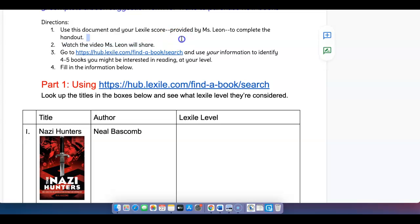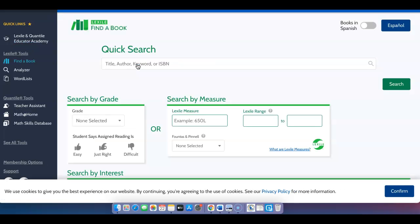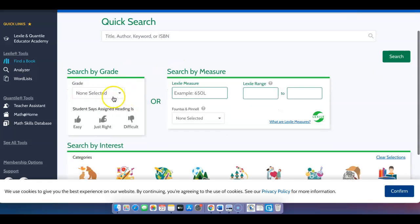This is the video. We're going to take a look at this website. So when you tap it, it'll suggest this site, which is exactly where we're going. If you take a quick look here, you can search by title, author, keyword. So you could search like World War II, or you could search puppies, or ISBN, which is the number that's next to the barcode on the back of a book. You can search by grade. So if we wanted to, we could search by 8th grade, by 7th grade, etc. And then eventually today, you'll be searching by Lexile.